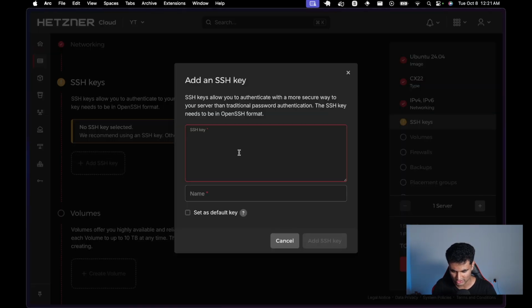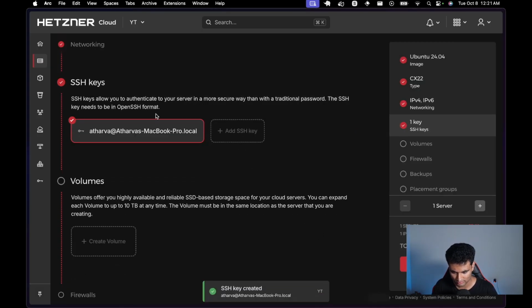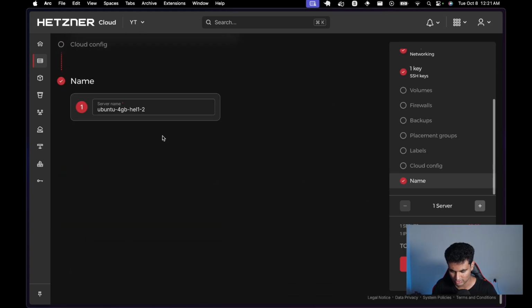Alright, so let's go here. Now add an SSH key. Let's paste this. It automatically gets the name. You can set it to default if you want to, but this is just a YouTube tutorial for me and I'm not going to do this. Let's add the SSH key. Perfect. And now we can simply go ahead and check everything else. You can change the name. I can just say test YT and I can just hit buy now.